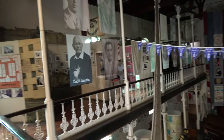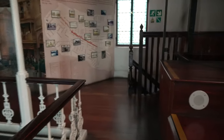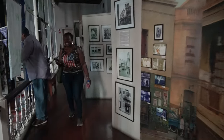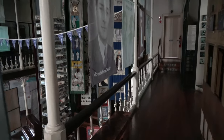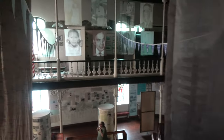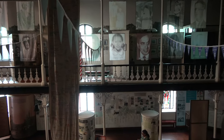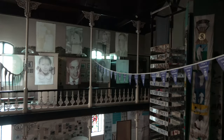This may be a small museum, family, but it's a whole lot of history. And many parts of that history we have talked about in presentations throughout the last few days here in Cape Town. Sometimes I mix it up with Cape Coast, Ghana. But yeah, this is our Cape Town District 6 presentation.